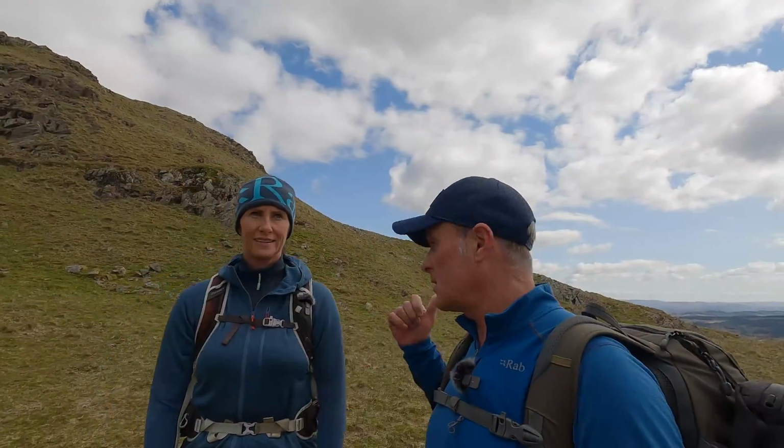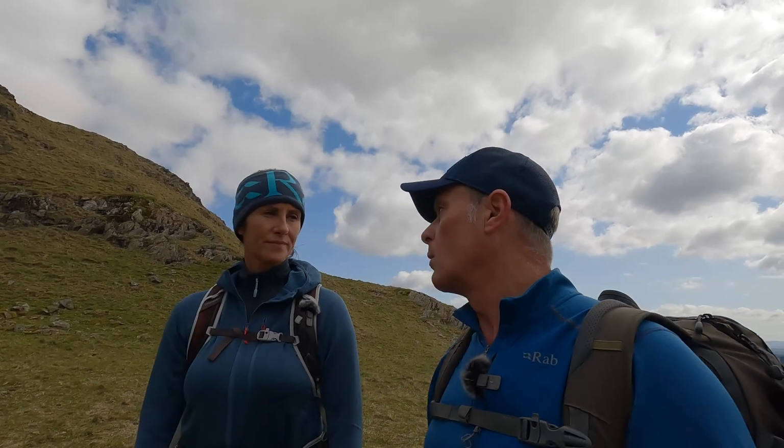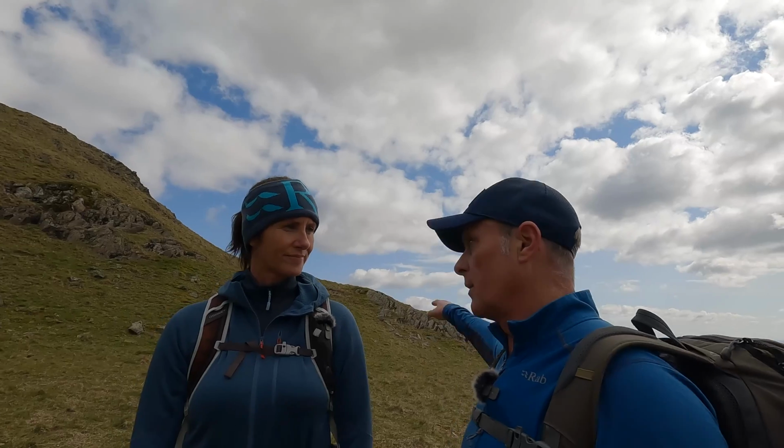So Wainwright said that this path up to the top of the Old Man must have been made by a bloke that didn't like the ugliness of the quarries. So it's a good route up, isn't it, because you don't get the ugliness of the quarries. However, some people might find them interesting. We've done that before as well. We have, and it is interesting.